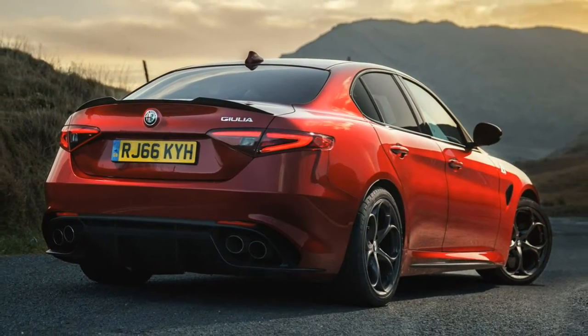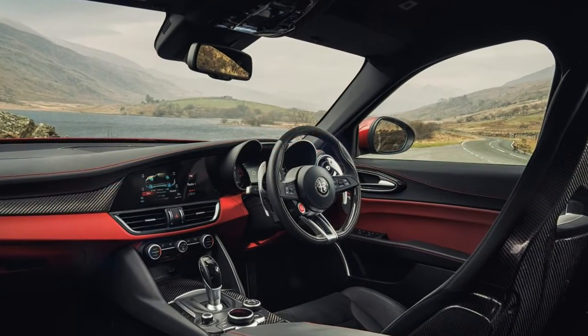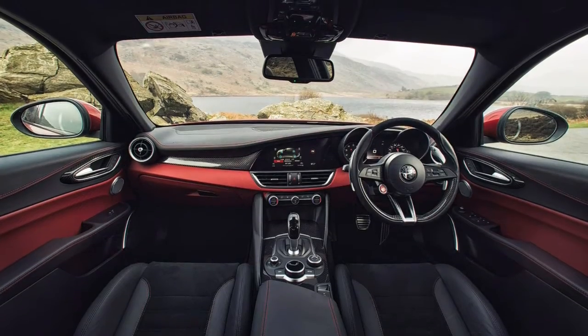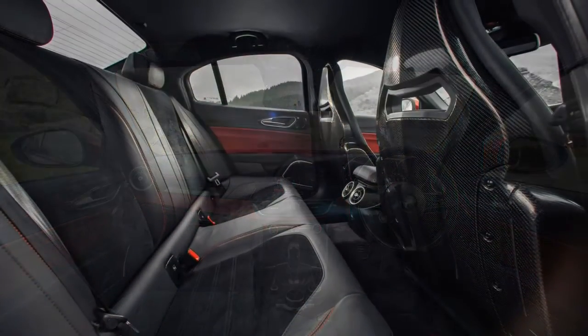In terms of noise, the Quadrifoglio is quite muted below about 3,000 revolutions per minute thanks to a valve in the exhaust, unless you've got it in race mode, and it even starts without too much of a flourish, much to the delight of your neighbors at 6 a.m.